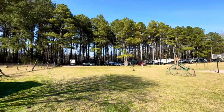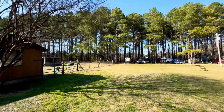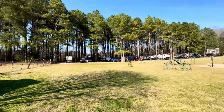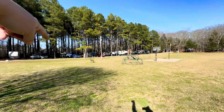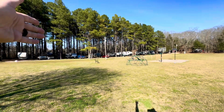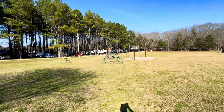All right, alongside the dog parks, which are just over here to the left, and the laundry building, which is just over here to the left, you'll see the Pines area of the campground, which is where all those campers are lined up in the back there. Really nice shaded sites underneath the pine trees. So I guess you can figure out why it's called the Pines.